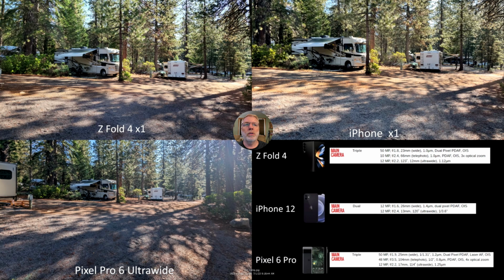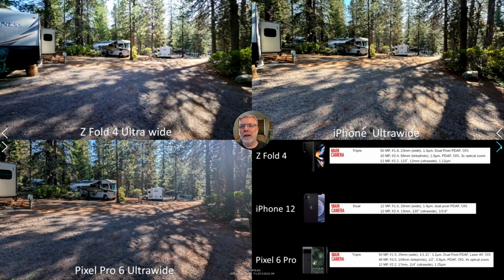The iPhone seems to zoom in just a little bit more on its standard camera. And if you look here at the Pixel, I did not take a standard camera view on the Pixel, so I don't have that to compare to.